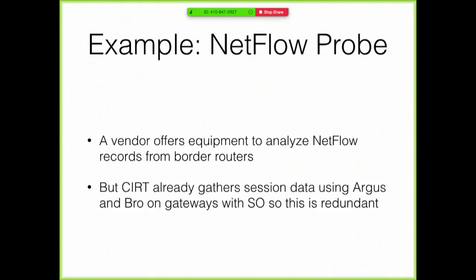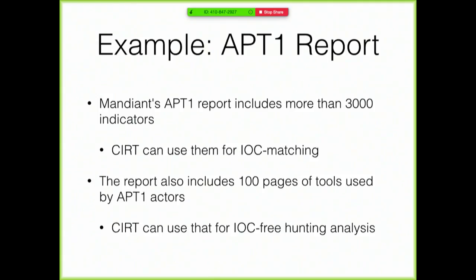But anyway, in principle, if you had your Argus and Pro actually working, it would be giving you more than that product, so it's not worth buying.